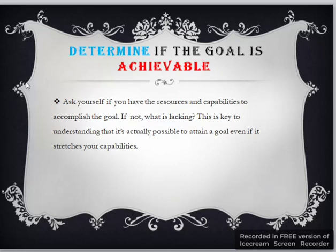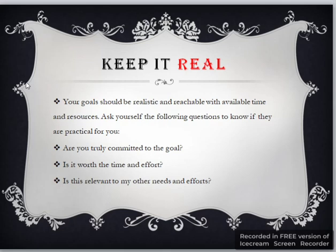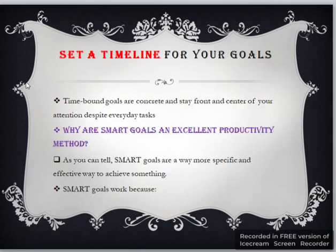Determine if the goal is achievable. Ask yourself if you have the resources and capabilities to accomplish the goal. If not, what is lacking? This is key to understanding that it's actually possible to attain a goal even if it stretches your capabilities. Keep it real. Your goals should be realistic and reachable with available time and resources. Ask yourself the following questions to know if they are practical for you. Are you truly committed to the goal? Is it worth the time and effort? Is this relevant to my other needs and efforts?